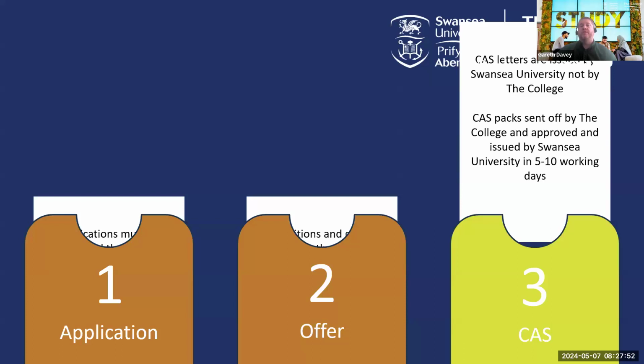So what you need to bear in mind when you are submitting everything for CAS is that our admissions team in the college will put together what's called a CAS pack. They will request any additional documentation that's required, and then that is sent over to the university, who then process the CAS on our behalf and issue that to the student.